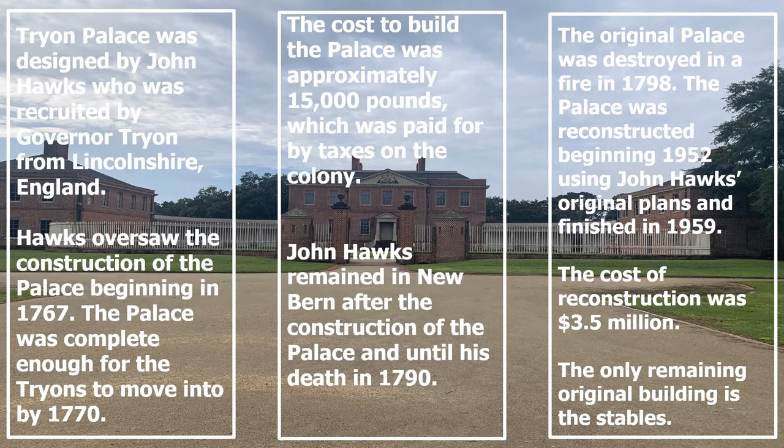It was actually reconstructed beginning in 1952 using John Hawks's original plan and finished in 1959. The cost of the reconstruction was quite a bit more, at about $3.5 million. Oh my goodness. That is a lot more than, what was it, $20,000 compared to $3.5 million? Unfortunately, after the fire, the only remaining original building is the stables. That is very sad. But we're glad we have the stables. And they did a great job with the reconstruction. It's beautiful. It's gorgeous.